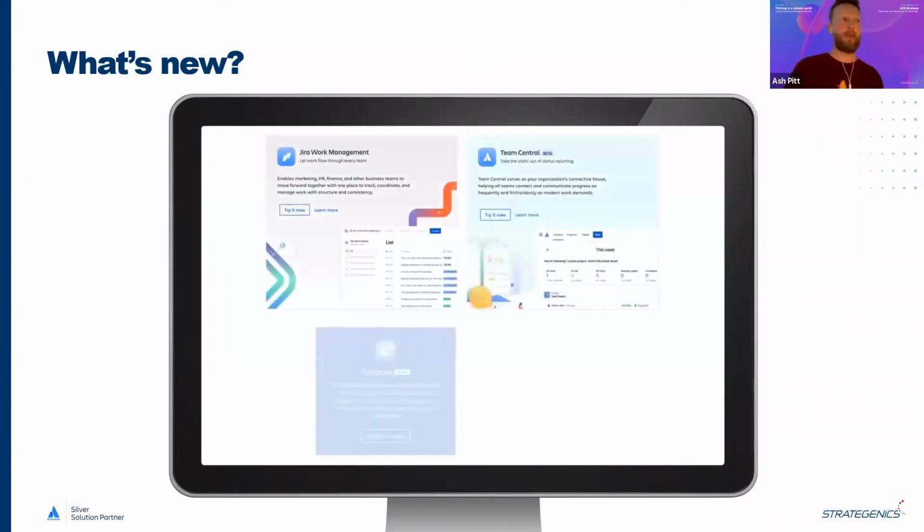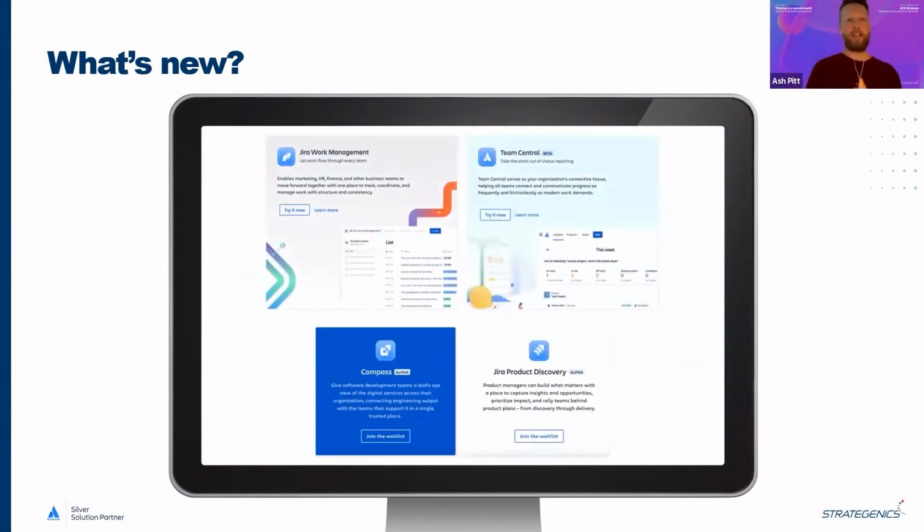Now, some of those products you can see here: Jira Work Management, which is a rebranded version of Jira Core, and I'll go through a bit of how that works in a moment. Then there's also Team Central, which is in beta, as you can see from the screen. From firsthand experience, it's been really cool to get early access and work with the product teams, providing feedback, which they've implemented and notified me on as well. There's a whole heap of other products coming up, so I highly encourage you to check out Point A for all the upcoming cool things.